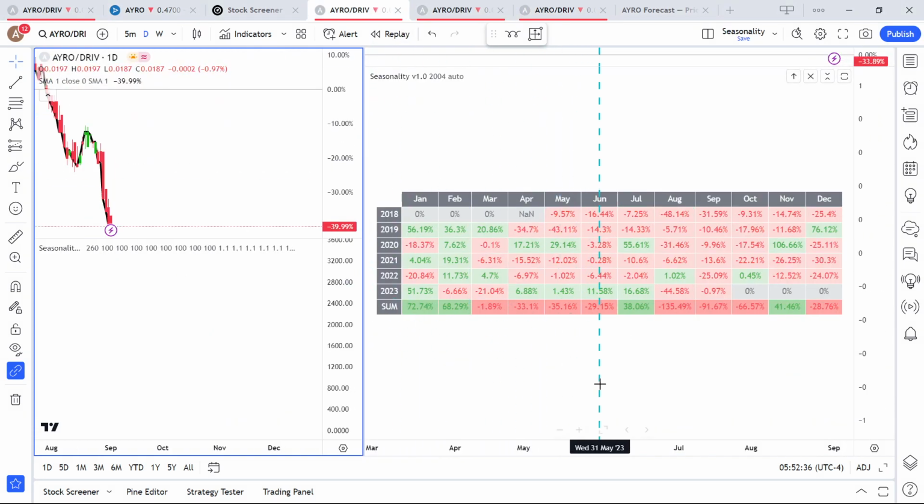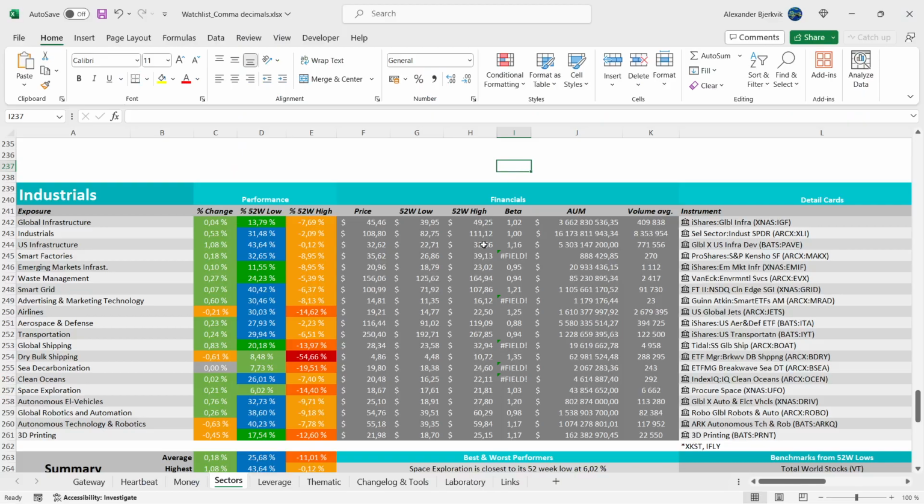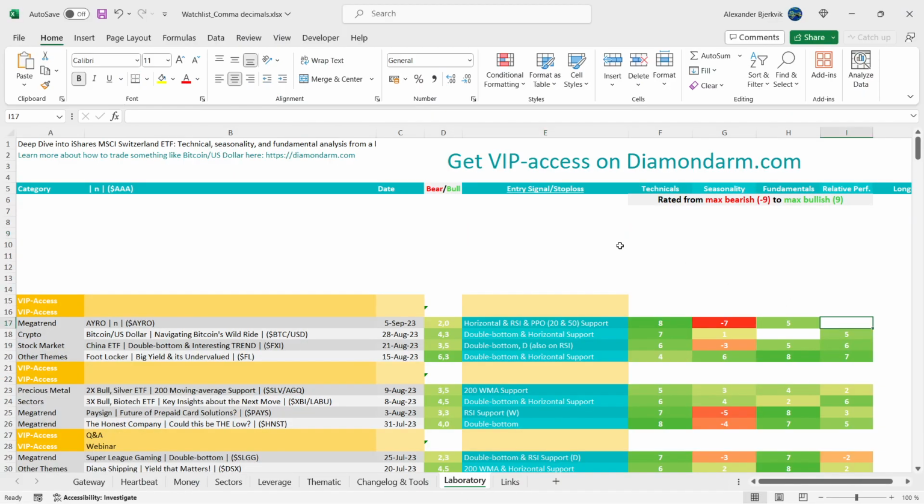Let's look a bit here at the seasonality. Ooh, so for September, it's not green. It's very red. October, November, December also pretty red for AYRO in this pair. Okay. So when it comes to relative performance, the seasonality wasn't good, but I will give the bulls a 3 here. There were some other interesting points. So we do end up with 2.3 in favor of the bulls. We are at horizontal support, also support on RSI and PPO.